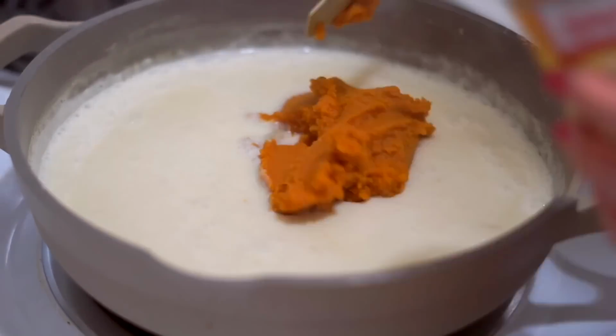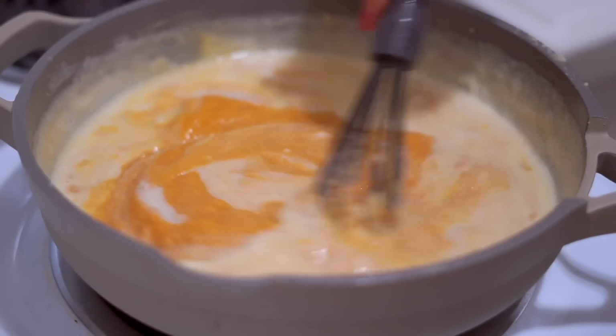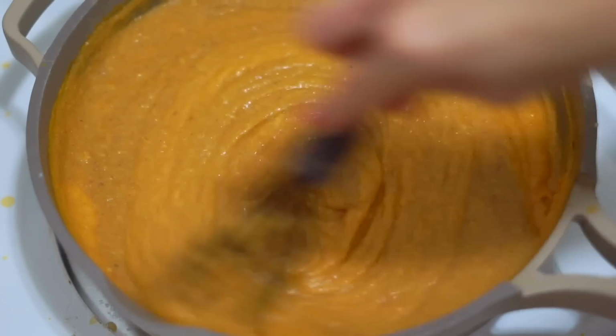And this is gonna be a really beautiful, vibrant orange sauce, but as you can see, it's pretty thick. Later on, we're gonna add some pasta water, and that's gonna thin it out and make it perfect. I add my spices like sage and allspice and nutmeg. It's gonna smell so good.